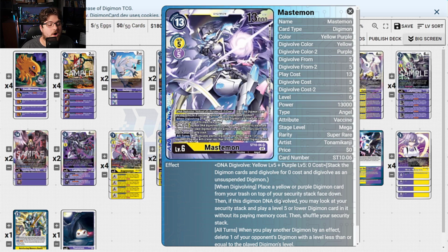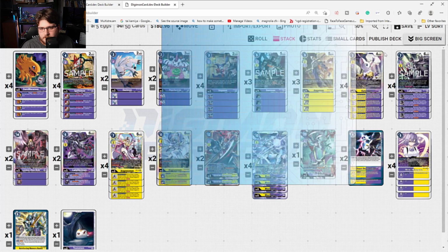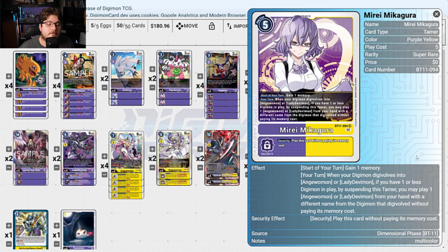Then, if you DNA Digivolved, you may look at your security stack, play a level 5 or lower Digimon card without paying its memory cost, then shuffle your security stack. When you play another Digimon by effect, delete one of your opponent's Digimon with a level less than or equal to the played Digimon's level. Really solid there. I have no objections there. Very powerful. I think we should not sleep on Mastemon this set, especially with the new Mirai.